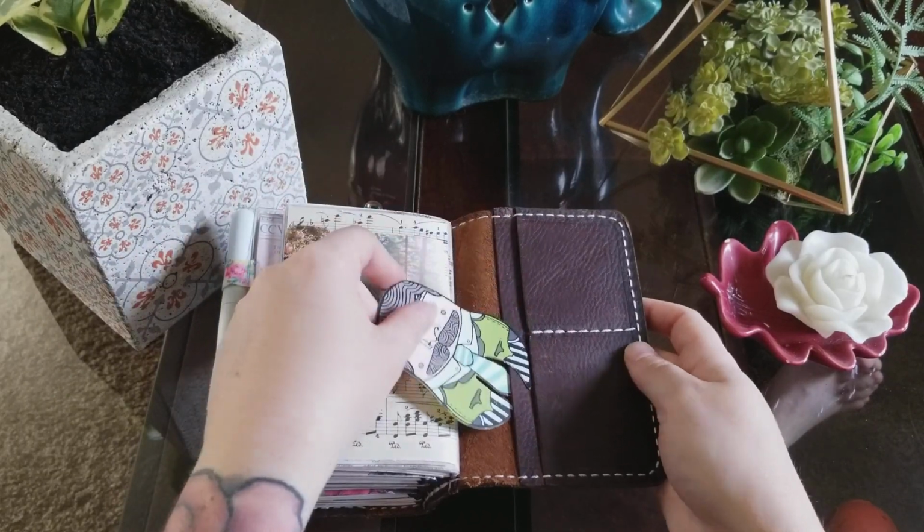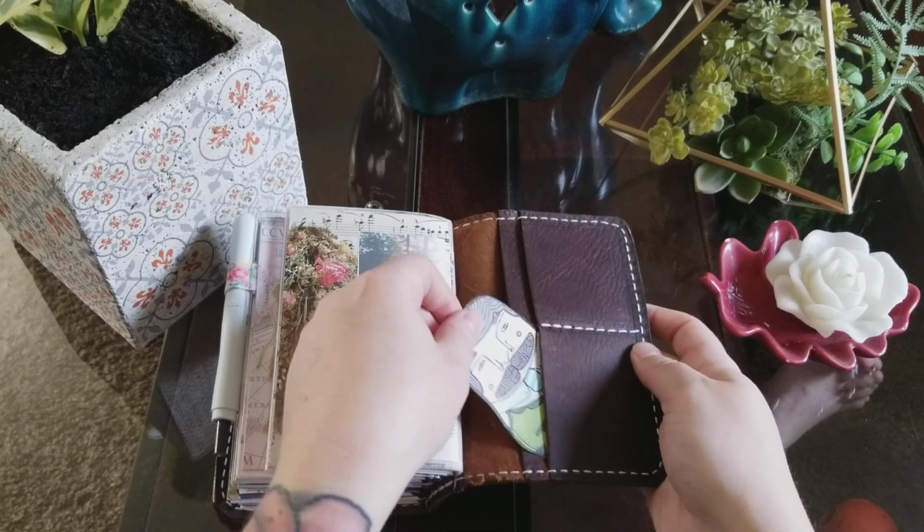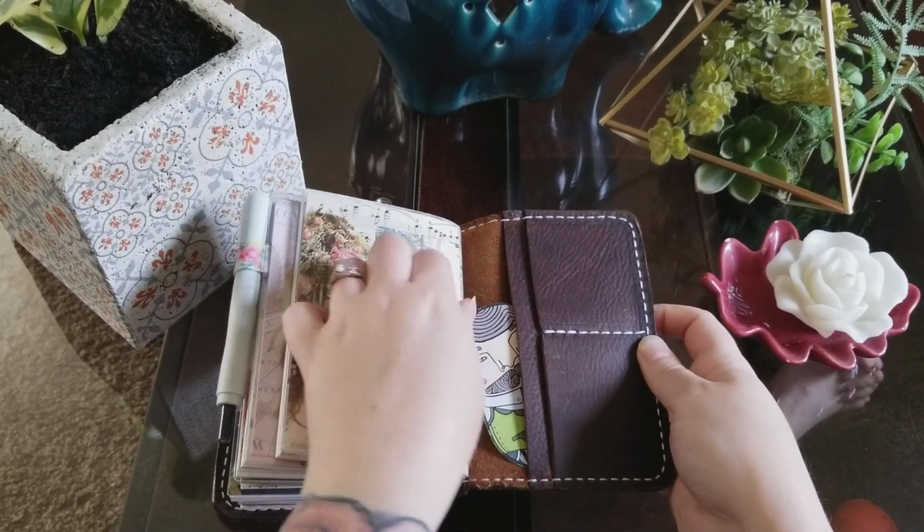I love him so much. I think I want him on the bottom actually. But yeah, so that's my planner. I don't know where to put him. Maybe right there.